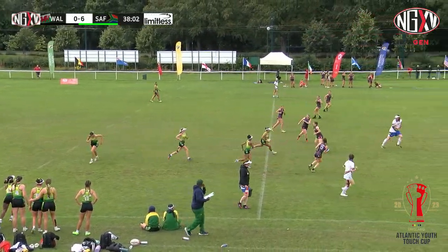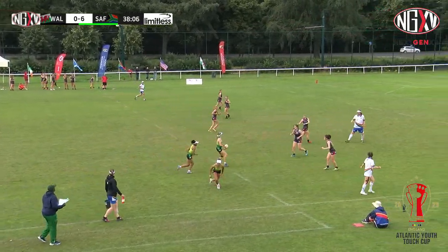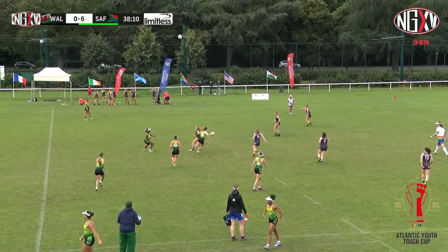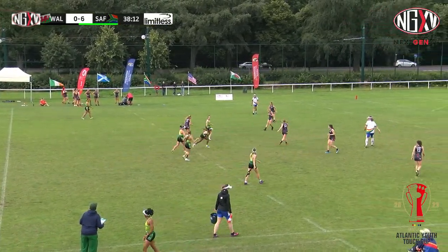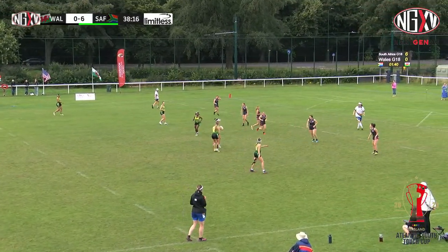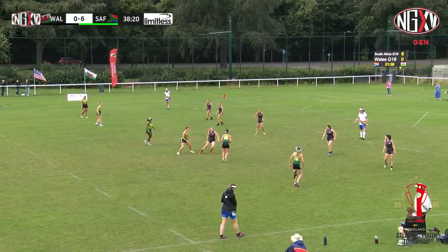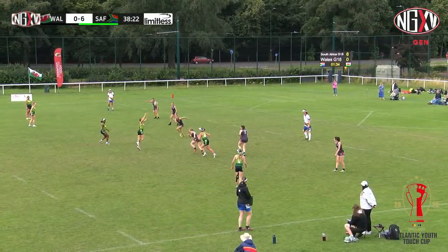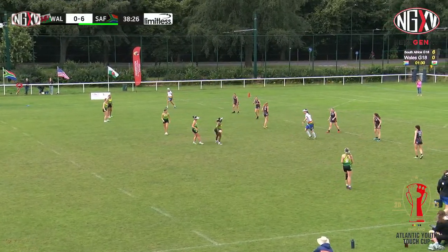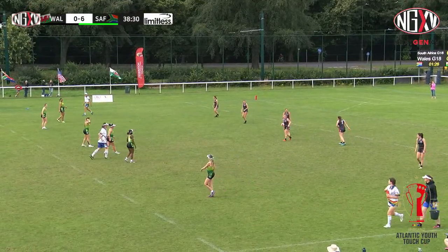What a time to be alive for these South African under-18 women as well. Huge transition from this morning's play. They were not at their best in their opener, but I'll tell you what, they have been at their best here. They've been clinical against Wales, and actually they've showed a real maturity in just basically shutting this game down in the second half.